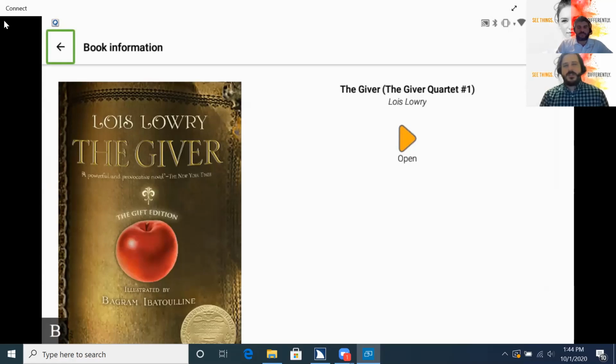So let's press the next thumb key. Book information. Remove book. Book cover. So we can remove this. I have already downloaded this Giver Quartet. You'll see if it's already been downloaded, you will have an open button. If it needs to be downloaded, you will have a download button. So I thought I'd remove this, but I hadn't. You could remove this at this point here, or you can do it from your My Books list.